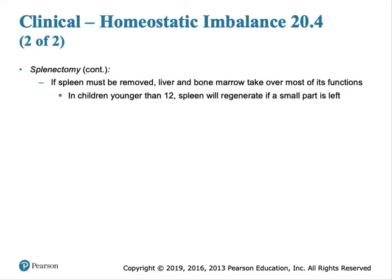So if the spleen has to be removed, the liver and the bone marrow basically take over its function, both the red and white pulp functions. And in fact, in children younger than 12, the spleen might totally regenerate if there is a small part of the spleen left. So that's another reason we don't fully remove the entire spleen if possible.